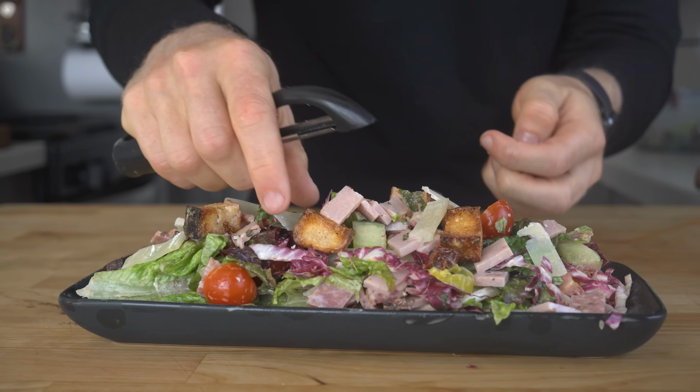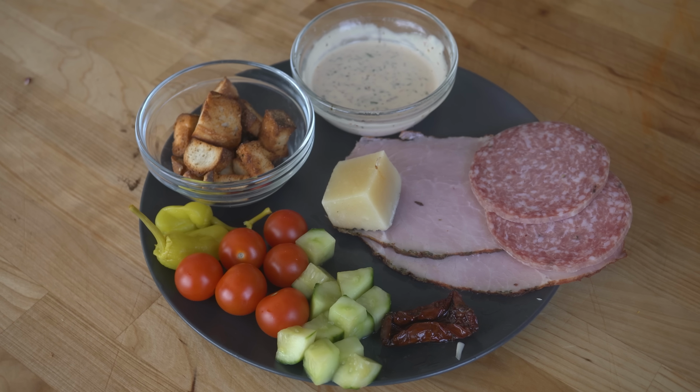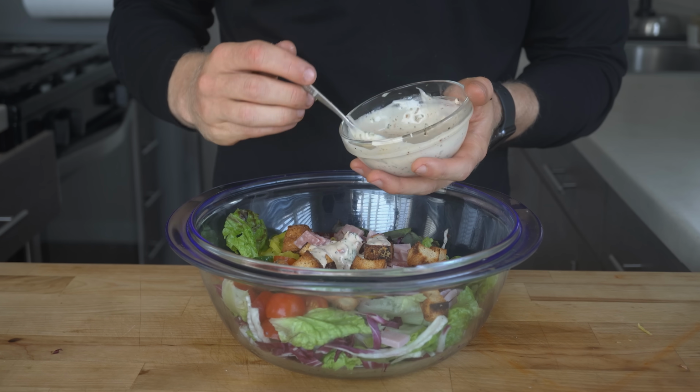A salad should be a staple meal for the home cook, not because your mom told you to eat your greens or because they are healthy, though they are, but instead because salads done well are actually very enjoyable and it's one of the quickest meals you can make.